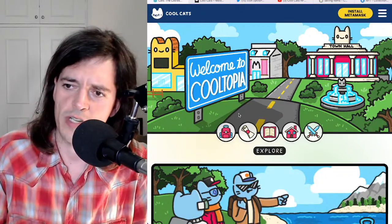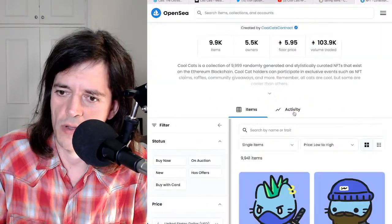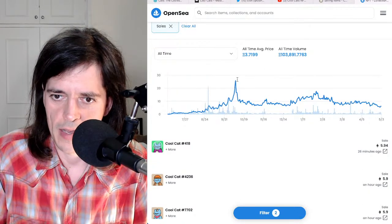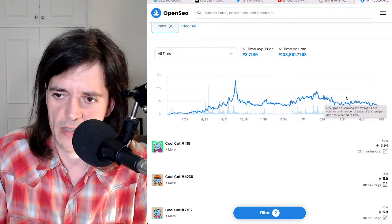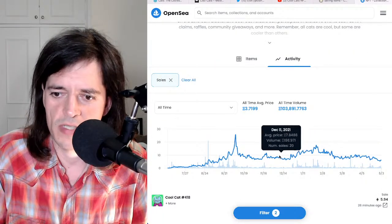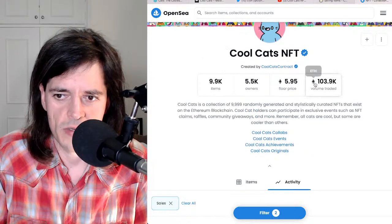And I'm not entirely sure this project knows what its vision is, which is quite surprising for a project that's maintained a price that high for so long. If we look at the all-time chart, it's had a point where the average price went down, but basically it's been 5 to 10 ETH for quite some time now. And to do that, it must be doing something of value for these holders, or maybe it's just people using the limited supply to kind of hold up the floor.